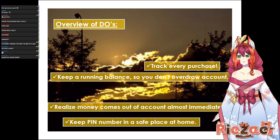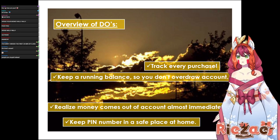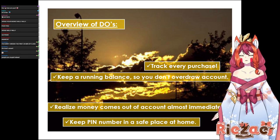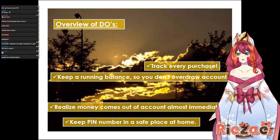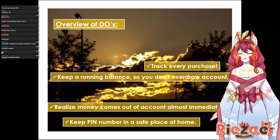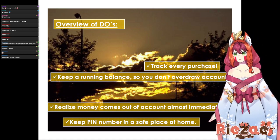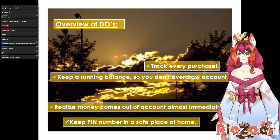All right. So these are the do's with a debit card. Track every purchase. And by keep track, I don't mean just with online banking. Keep a running balance physically somewhere, on a notebook, a checkbook register, or on your computer in a program like Excel or Google Sheets. Preferably something that doesn't have online access. Yes, I know I use Google Sheets, but I also use Excel, because if you have an offline version, it's less likely to get hacked.